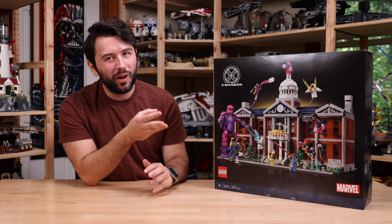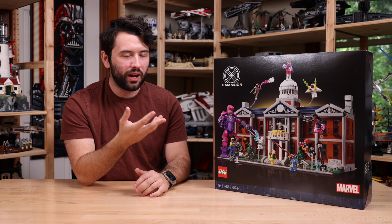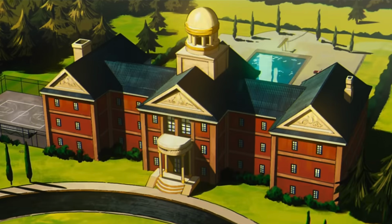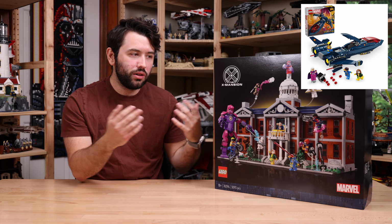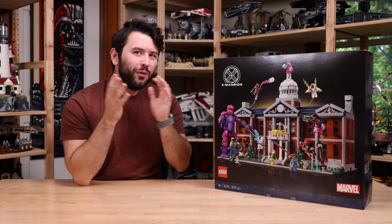I'm a little disappointed with the design that LEGO went for. From what I can tell, this is very much the design from the revitalized X-Men 97 show on Disney Plus that came out earlier this year. And that makes sense because it'll also tie in with the X-Jet that also came out. That's very overpriced though. And I don't know if that was the right decision.